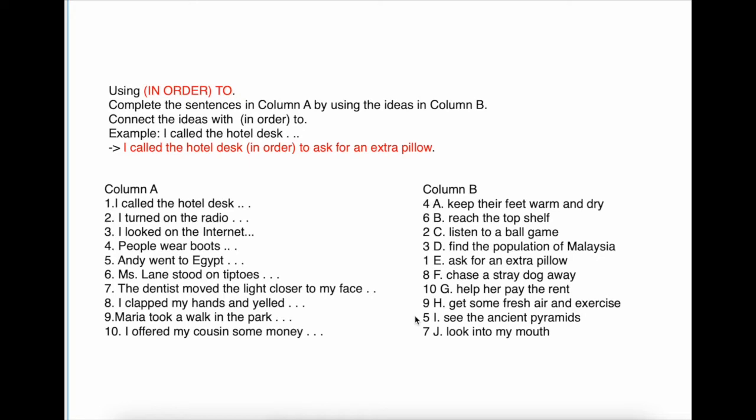5. Andy went to Egypt in order to see the ancient pyramids. 6. Miss Lane stood on tiptoes in order to reach the top shelf. Tiptoe yani parmaklarının ucunda. 7. The dentist moved the light closer to my face in order to look into my mouth. Ağzıma iyi bakmak için.